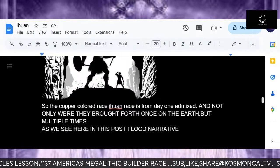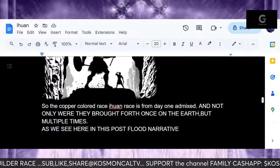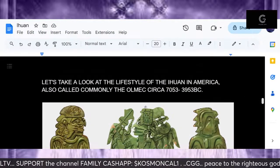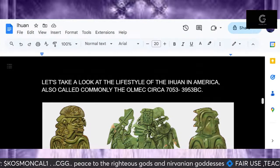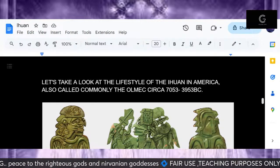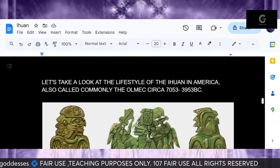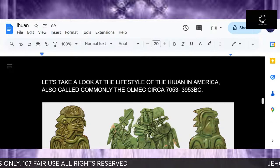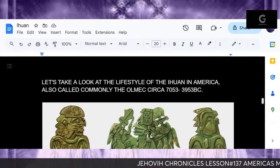And not only were they brought forth once on the earth, but multiple times, as we see here in this post-flood narrative. But let's take a look at the lifestyle of the Ahuin in America, also commonly called Olmec, right? But we are revealing today, these are your megalithic builders more than 20,000 years ago, right here in America. Remember, Olmec is not the people. Olmec is a time where groups of people lived in certain areas, right?